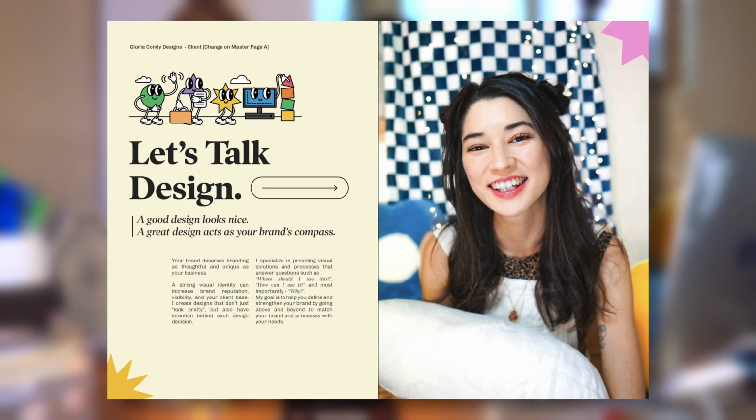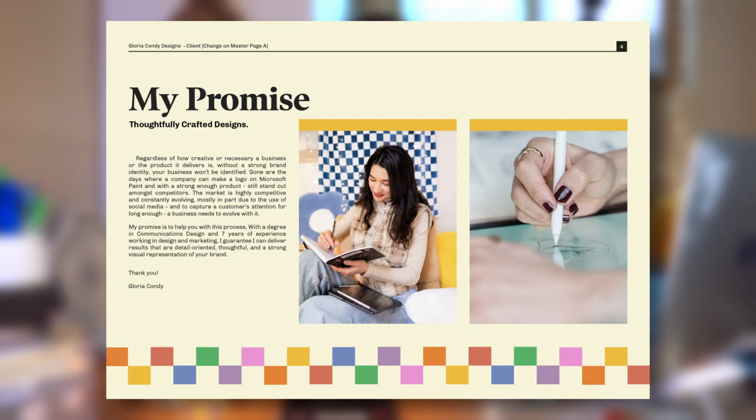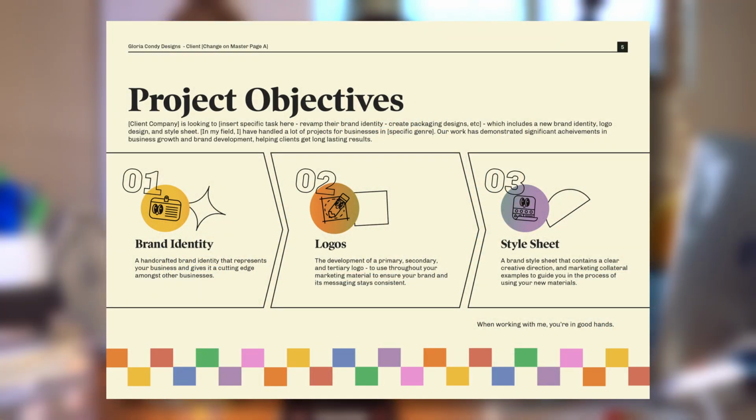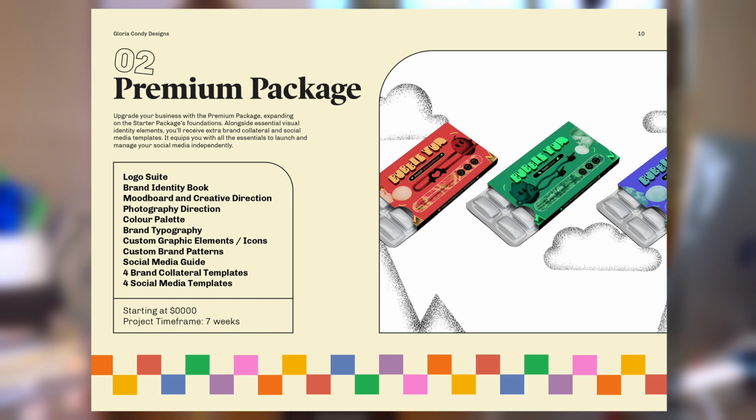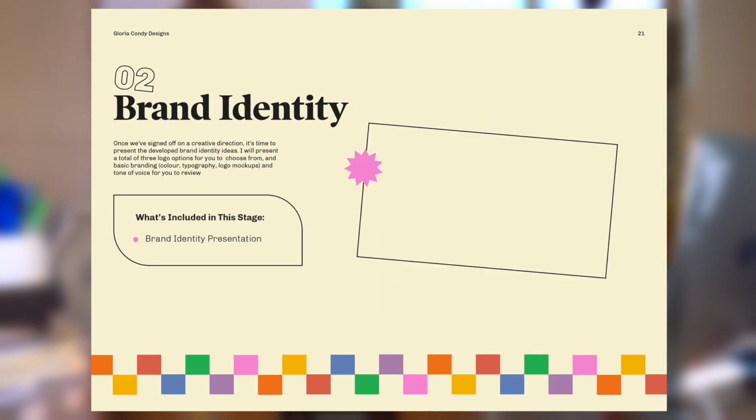So we have my introduction, we have my promise, very, very short, because who likes to read a wall of text? I know I don't. I just skim. I'm a skimmer. I'll admit it. We have the business objectives, exactly what I will provide for them. We have their project process and timeline. We have the project deliverables, including which design package, if they're deciding to go with one of my packages, of which I offer 3.